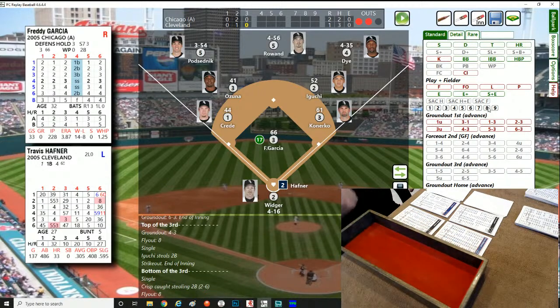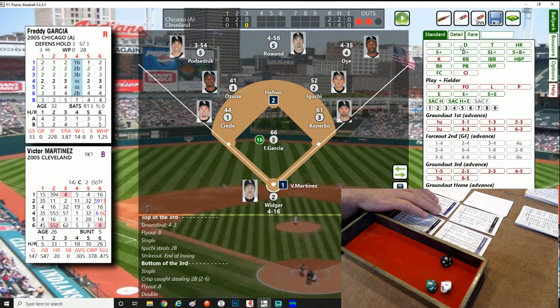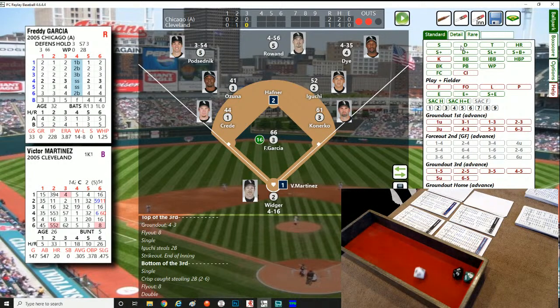Travis Hafner. 816 lefty. 816. And that is lined into center field between Pasternak and Rowland. It's going to roll all the way to the wall. Hafner's on his way to second. Here comes the throw. It's off target. And Hafner dives in there with a double. 2-out double by Hafner. That brings up Victor Martinez for the Indians.